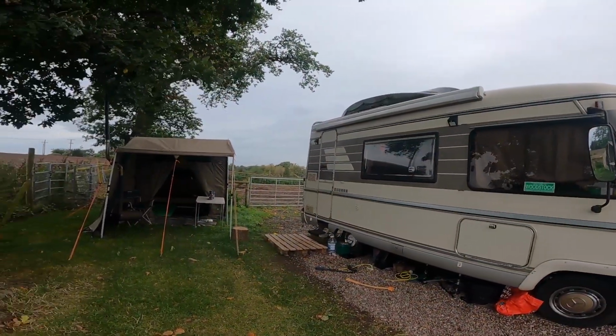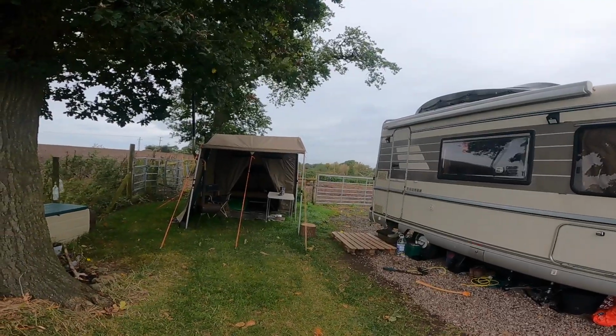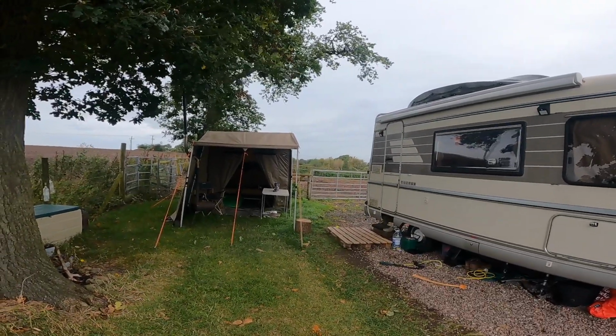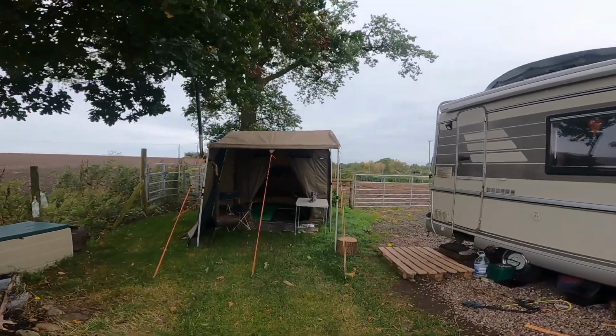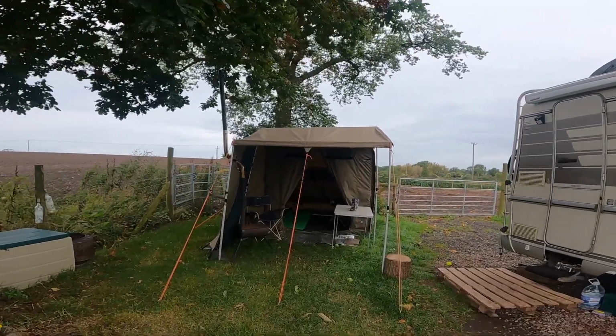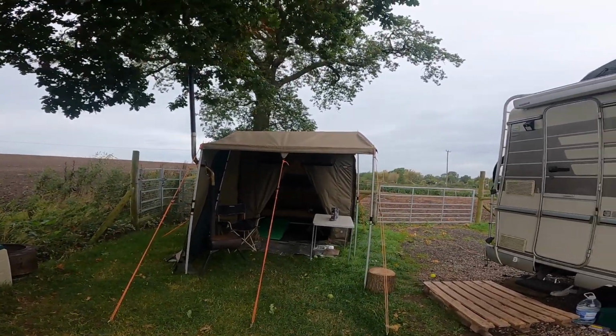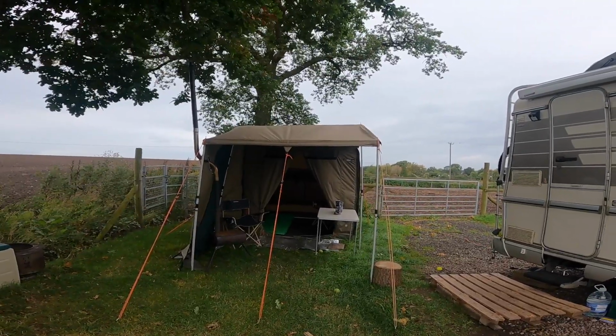Okay folks, well we're just recovering from another major stormy session with this tent. So this is the OZTent RV2 and we've had it for about 10 months I think now, and I just thought it was time that we did a review on it because it's been remarkable.